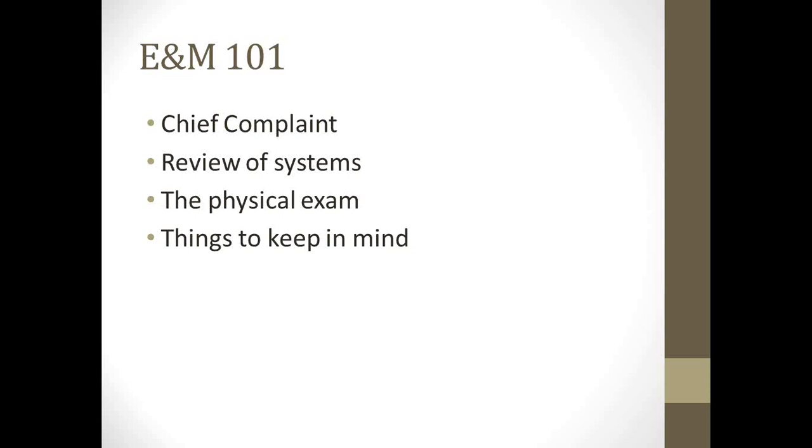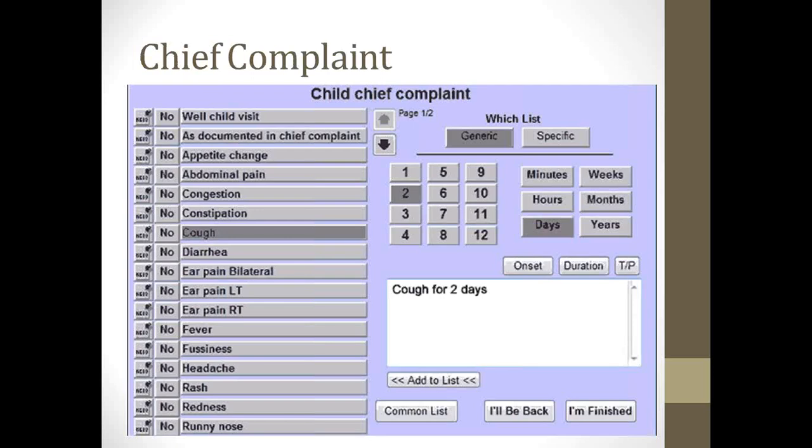E&M services are complex and based on several components, including the patient's medical history, medication reconciliation, and a medical decision by the physician. In the next few slides, I'm going to be discussing some of the basic components of medical documentation. Let's start with the chief complaint.